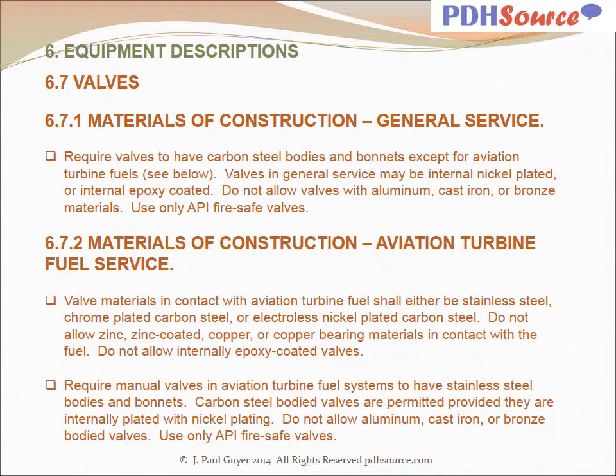Valve materials in contact with aviation turbine fuel shall either be stainless steel, chrome-plated carbon steel, or electroless nickel-plated carbon steel. Do not allow zinc, zinc-coated copper, or copper-bearing materials in contact with the fuel. Do not allow internally epoxy-coated valves.